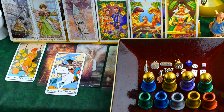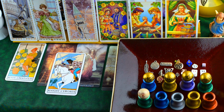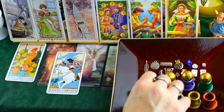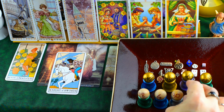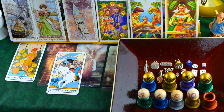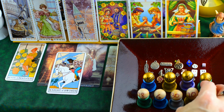Okay, so number 1, green, is a 28. Number 2, blue, is a 6. Very stable numbers. Interesting. Number 3, gray, is a 30. Number 4, gold, is a 10. Wow, they're all very balanced numbers, just saying. And 42. So they're all even numbers, if nothing else, which makes them somewhat balanced in that fact.